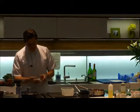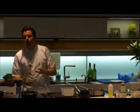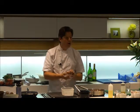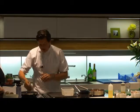Now, with the fish, you put it down skin side. We all know why, but very simple for those who don't. We want to protect the membrane. It's like a skin which holds the whole fish together. And you cook it for about 75% of its time through the skin. So we're going to put that down.